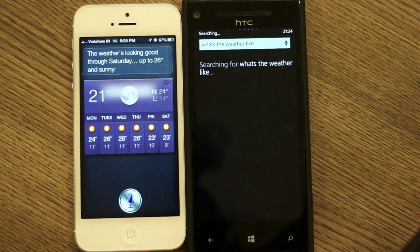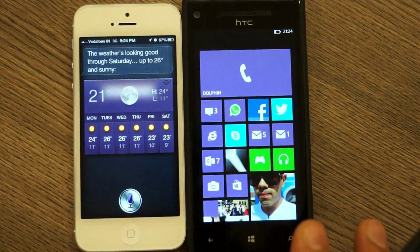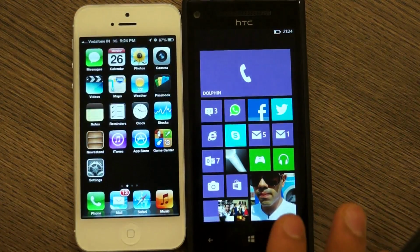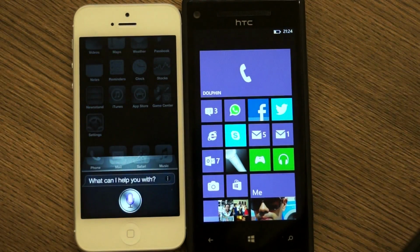So what it does is it initiates a Bing search. It's not as intuitive as Siri or as Google Now. It just gives you what is the weather like in a search. But you can do other things with the Windows Phone voice search. For example, let me dial 1234.